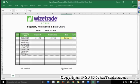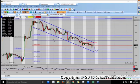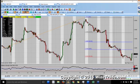6 pips. I'm just sitting in it. Okay. Cable. So here's the pound. Strong retail sales number. Got a little bit of a lift. Where are we going? Probably not too far. We're probably not going to go too far here, in my opinion.